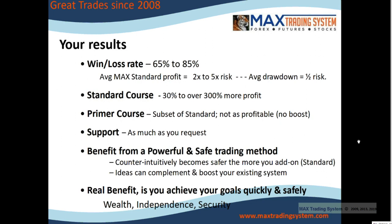Because of the way it operates, scaling, push your profit boundary, and you become a little bit more confident, and so next time you make a bit more profit. And so the standard course is a way of sort of pushing over the profit, the break-even profit line into profitability quite nicely.